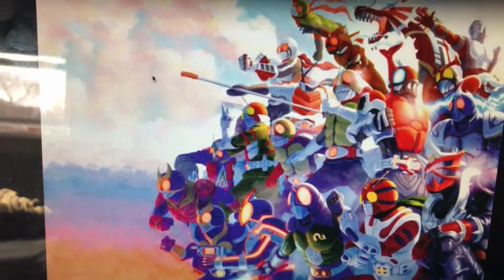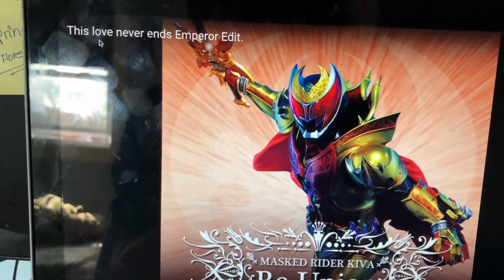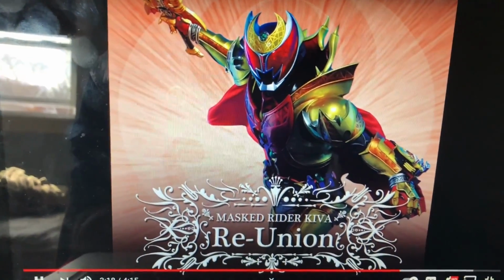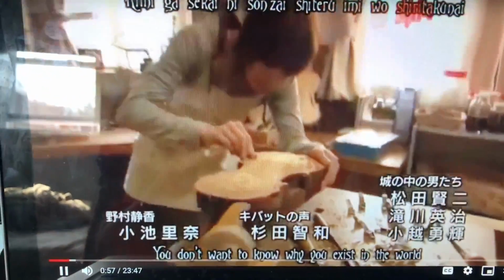I forgot if I said this earlier or not, but they even make covers of their own songs. Like Otaro has Supernova Love Edition, which I actually really like. And Wataru has his own version of This Love Never Ends Emperor Edition. And there's a bunch more songs. And I actually really love This Love Never Ends. I feel like that was a pun somehow. And there are multiple other songs that the actors for Kiva sing. I also really like their opening for some reason. At first I didn't like the song, but then, the same thing with the Den-O opening, it started to grow on me, and now I kind of like it.